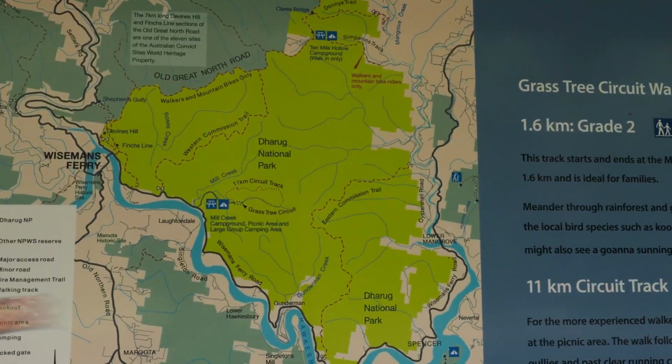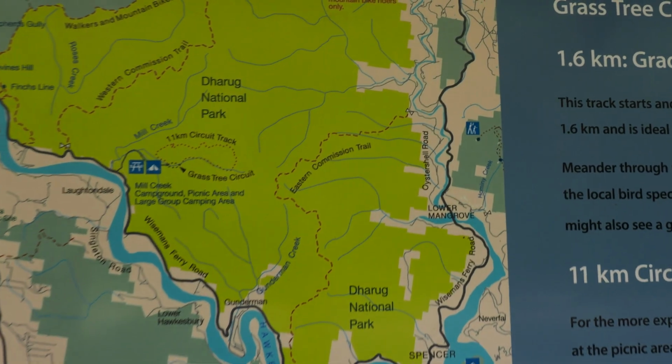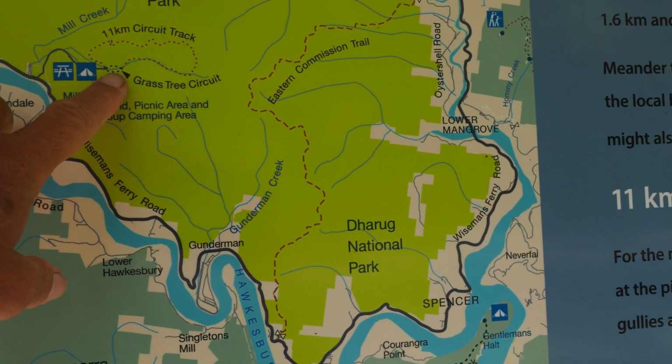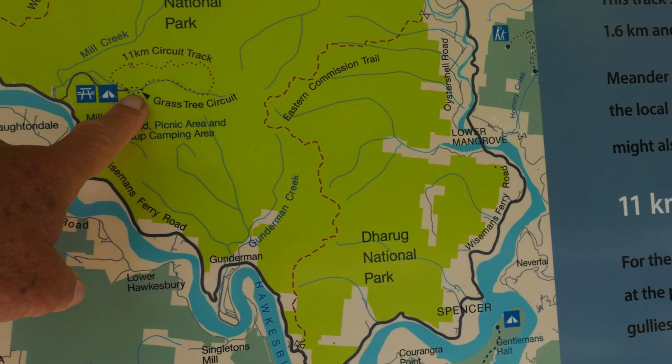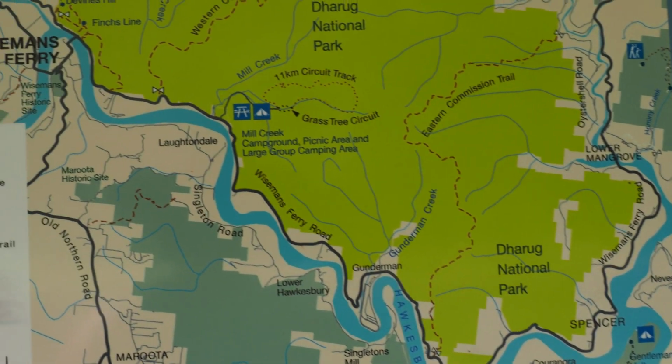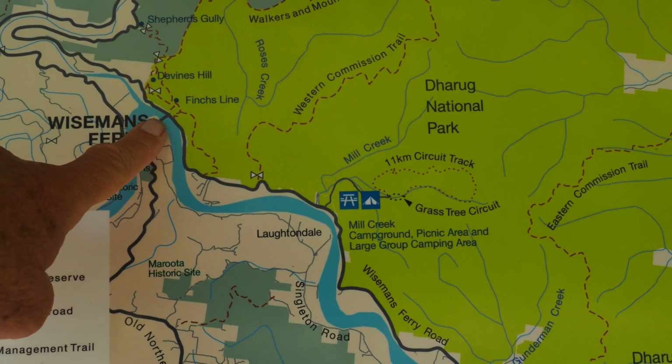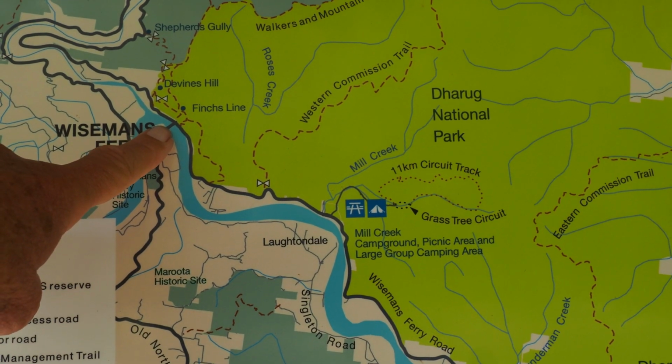This is a map of the area, and this is where I camped last night, and this is the circuit walk I'm doing today. It's just 1.6 kilometres, but I've seen there's a couple of walks up here by the Wiseman's Ferry, so I'm going to go and do them later.